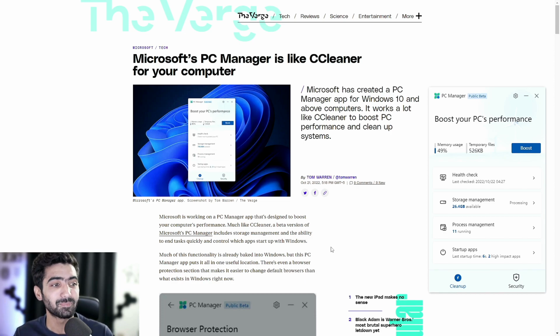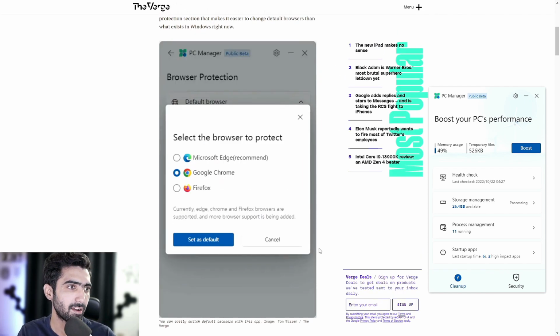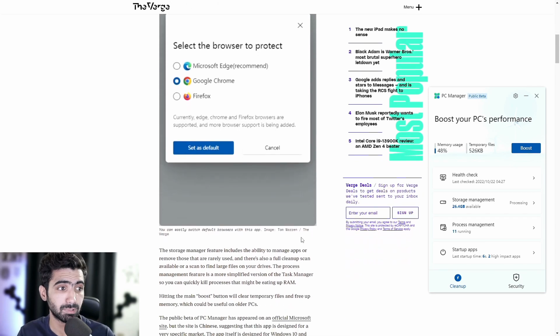But yeah, definitely PC Manager is the way to do at least that, because it basically takes a click. The option is right there, and it's super simple. We actually have a screenshot of that. In the browser protection tab, you pretty much just click on it, select the browser that you want, and have it set as default. Plain and simple.